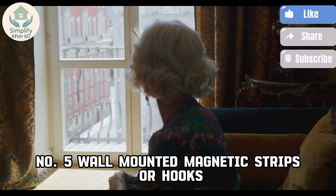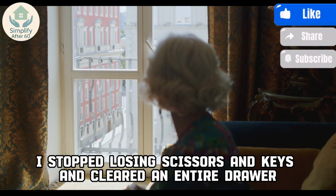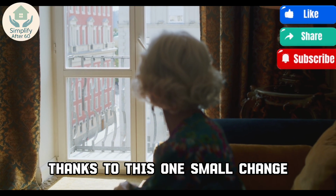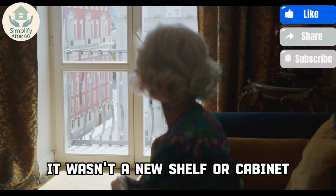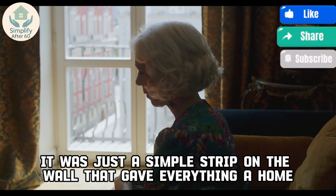Number 5. Wall-mounted magnetic strips or hooks. I stopped losing scissors and keys and cleared an entire drawer thanks to this one small change. It wasn't a new shelf or cabinet. It was just a simple strip on the wall that gave everything a home.